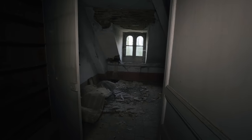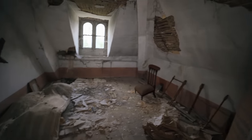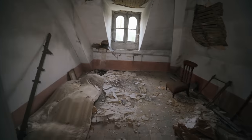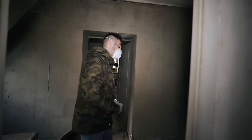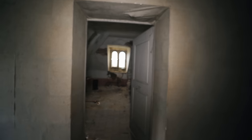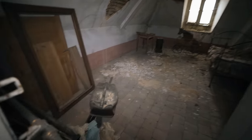All right, then showing this room. Oh, wonderful prayer chair, but that's as far as it goes here. And I think we gotta close it off for this one over here. That is very beautiful. This was definitely a bedroom of a servant.